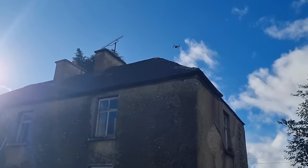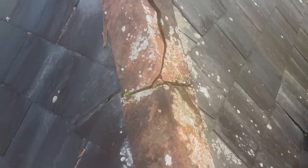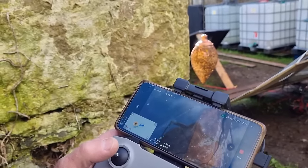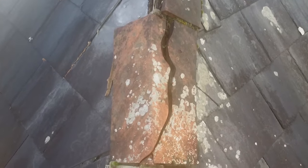It's quite handy having one of these for things like this. Yeah, it is. Oh, I just missed all of it. That one's cracked. What one's that, towards the bottom? Can you see that one? Sort of. It's just the reflection on your screen. But yeah, you can see it. And then just the missing one.